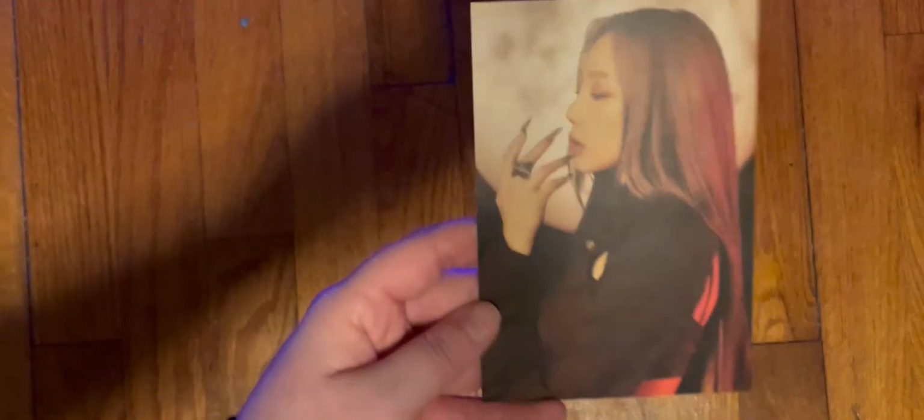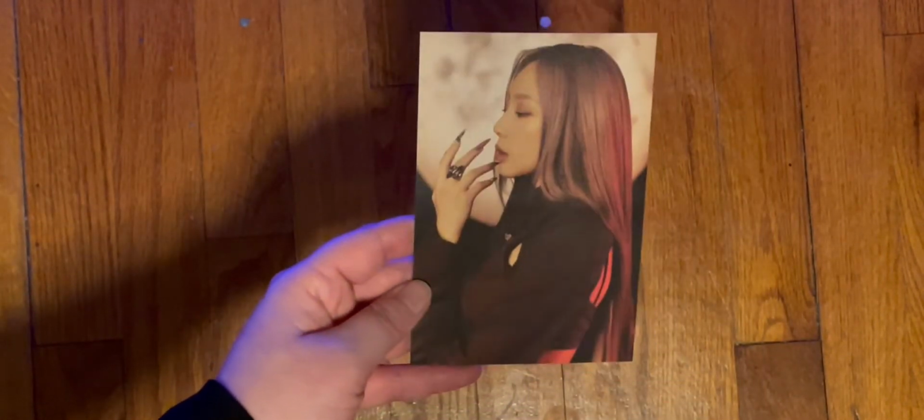All right. So we have another mini folded poster, which is this one. And because of the folding, she looks a little crazy, but it is also a really nice little mini poster. For a little freebie, it's nice. We have the ad again, and then we have this postcard for this version. Again, I love this shot.